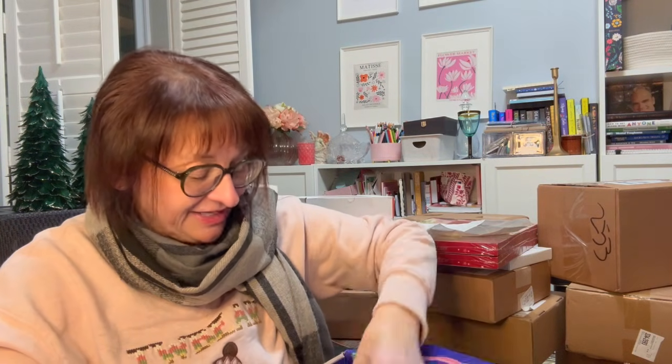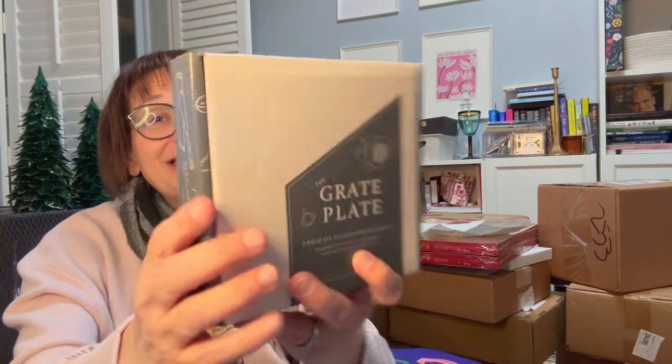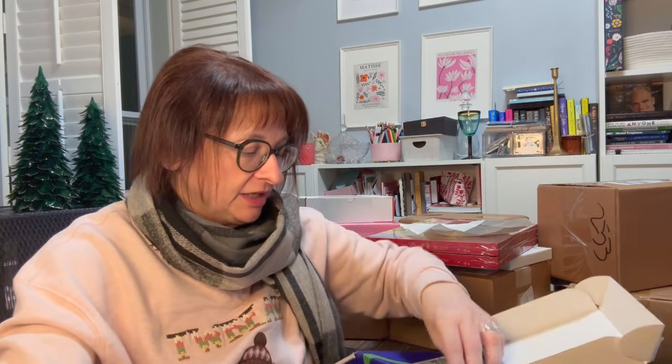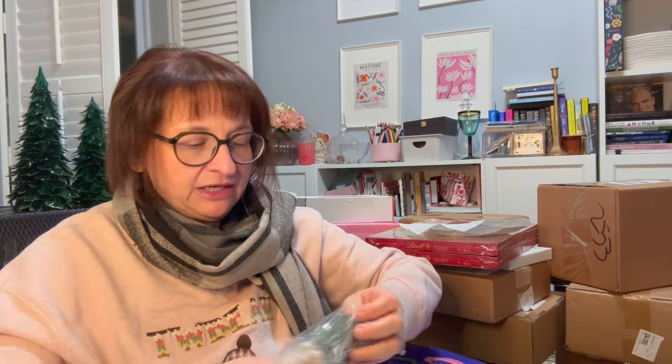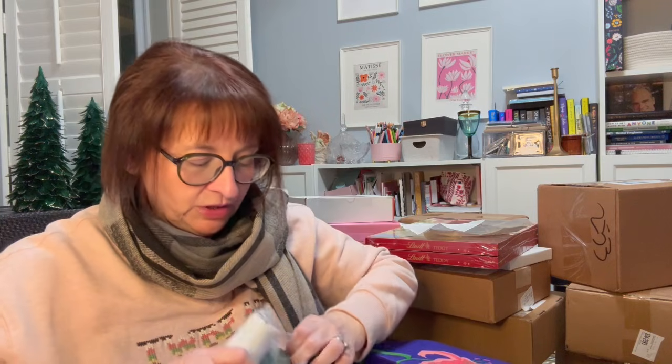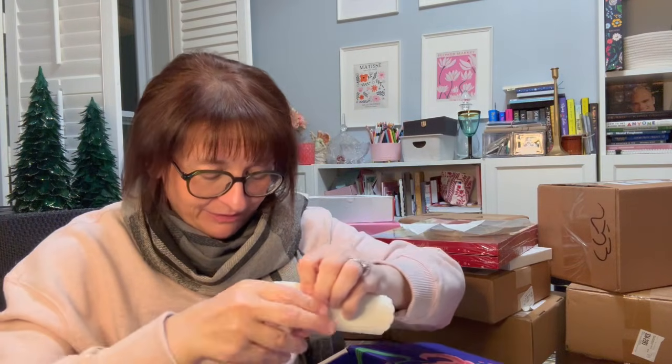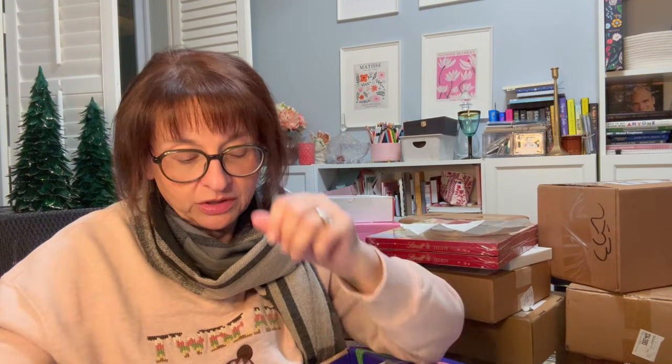Okay. Next, I got the Great Plate. So this is the plate for garlic. So you are supposed to be able to use one tool to get the peel off of the garlic. Oops. I'm really struggling. Okay, so you're supposed to put the clove in here with the peel and somehow, I guess, use this to get that peel off of it. We will see how that works.